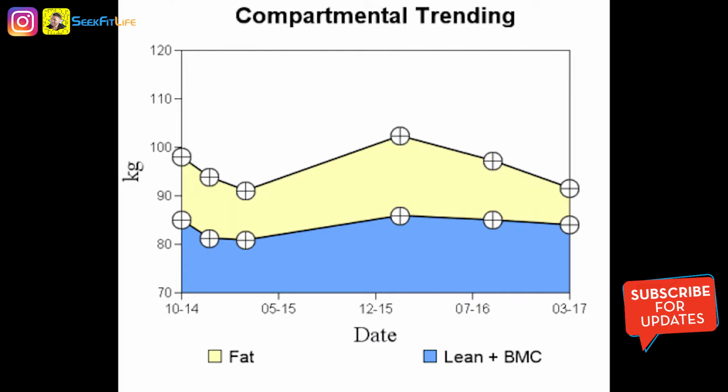And you'll see how during the bulk, I was both increasing my muscle mass and also increasing my fat mass. And my fat mass was increasing at a slightly faster rate than my amount of muscle mass. So I want to make this distinction because when you're bulking, you're doing that to build muscle, but when you build muscle, when you're bulking, you will naturally put on fat. That's part of the process of bulking.